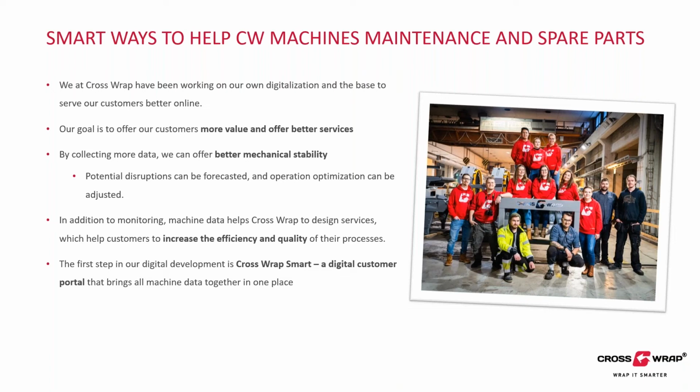I wanted to start this topic by telling you a bit briefly about our digitalization project and where it all came from and where we are heading in our development regarding maintenance and spare parts. For about the past year and a half, we at Crosswrap have been working on our digitalization and the base to serve our customers better online. We want to be able to offer our customers services also online because, as probably many of you there as well, mainly use digital tools in your daily work, and that's where the world has been for quite many years, and that's where we want to keep up with the trend as well and serve our customers better online.